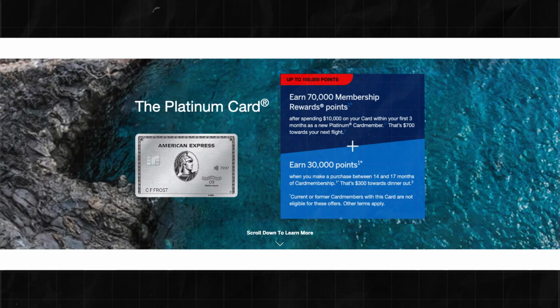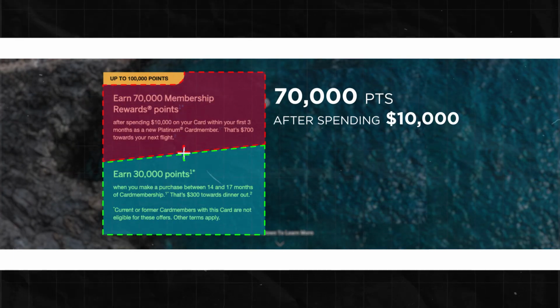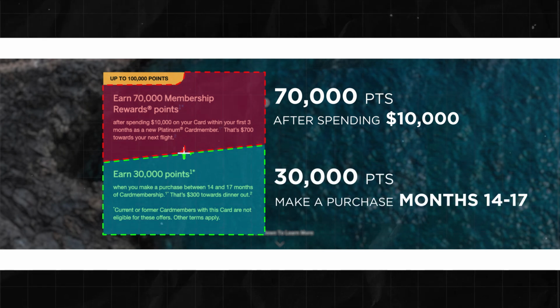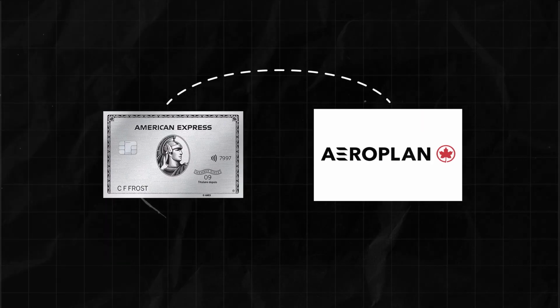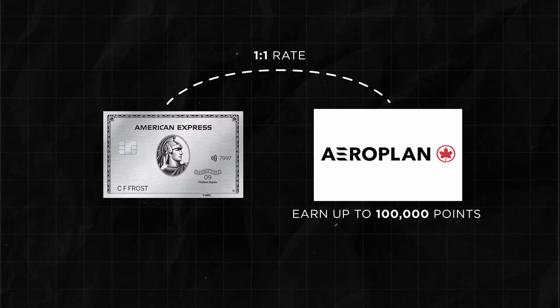So to kick things off, let's dive into the card's welcome bonus of up to 100,000 Membership Rewards points, which is split into 2 pieces: 70,000 points after you spend $10,000 in the first 3 months, and the remaining 30,000 points when you make any purchase between months 14 and 17. These points are worth 2 to 3 cents a piece, which means the welcome bonus alone is worth $2,000 to $3,000. And you can transfer these points to Aeroplan points at a rate of 1-to-1, which means you're getting up to 100,000 Aeroplan points from that bonus.